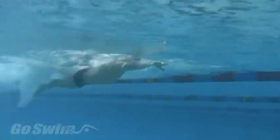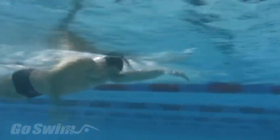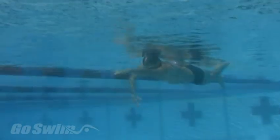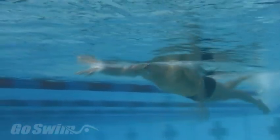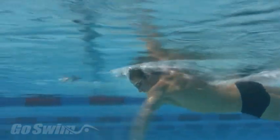Let's watch all of this from underwater. First, look at the low angle of attack and how the hand extends forward into still water. Then look for the high elbow as Roland grabs an entire armful of water, from fingertip to elbow, and never lets go.